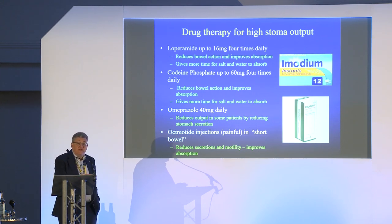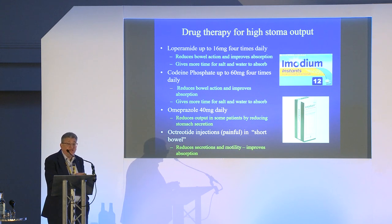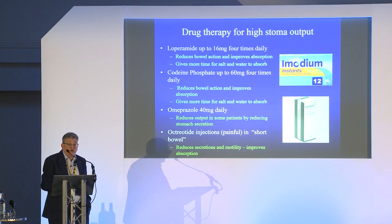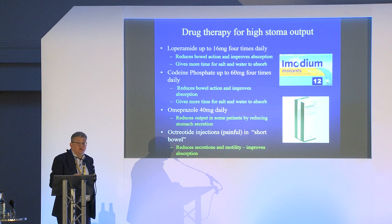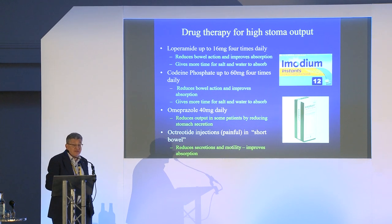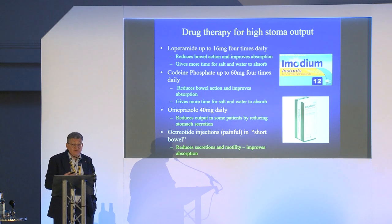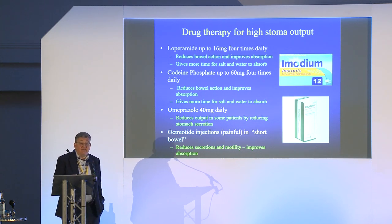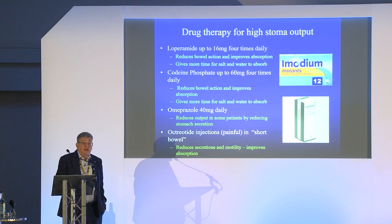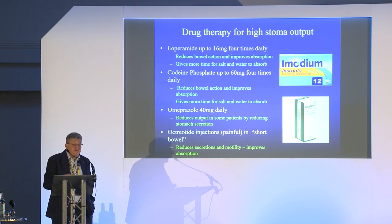Some of these things are available as sugar-free solutions. Sugar-free means they're going to hold water in your bowel, which actually defeats the purpose. So syrups, which are based on sugar-free syrups, are not going to be of help to you. They actually may make you worse, or at least you won't get the benefit. Instants, the Imodium instants, which you can dissolve under your tongue, they work immediately. They are more expensive. GPs don't like prescribing them, but a lot of patients find them very effective.